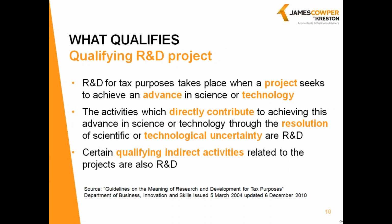In terms of the qualifying projects, we look at the definitions of R&D. At the bottom there, I've given the source, which if you Google it, will come up. Those are like the DNA and the Oracle. This is the definition that everybody uses in terms of working out whether a project does qualify. And the key things have been highlighted.